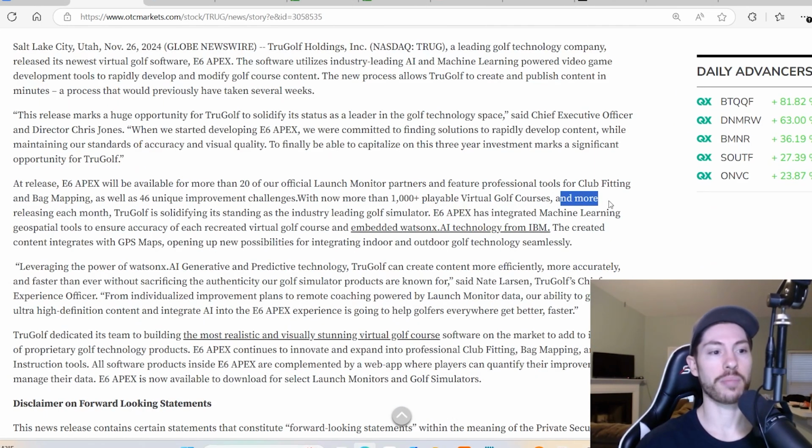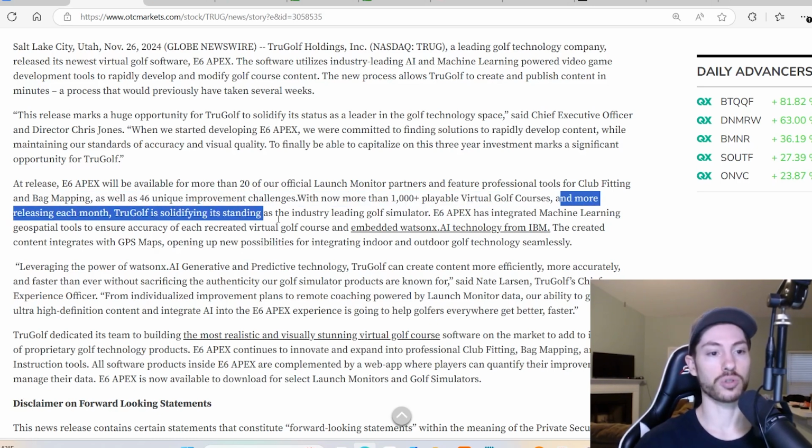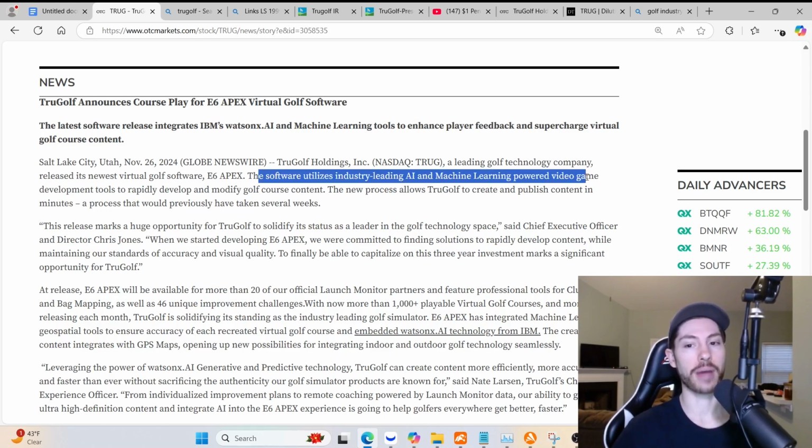They go on to say that more golf courses will be released every single month. So TRUG is solidifying its standing as the industry-leading golf simulator. And something that really stood out to me in the beginning of this press release is they do say that this software utilizes industry-leading AI and machine learning powered video game development tools to rapidly develop and modify golf course content. So this is really key right here.